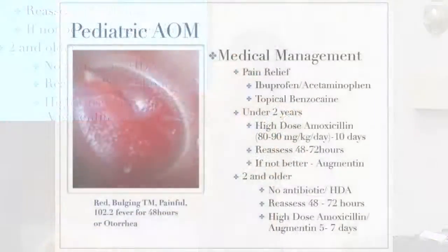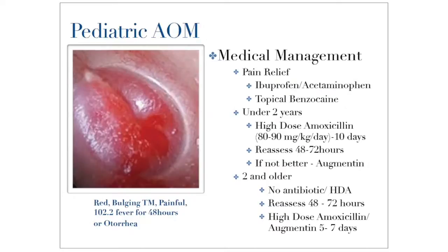But if you've got this red bulging TM, painful fever, and it's been a couple days, or if you just have this otorrhea where the symptoms were preceding and then they got this big bloody, pussy drainage, you're going to make that diagnosis. And the medical management is going to be first and foremost pain relief. You're going to have them on ibuprofen, acetaminophen, or a combination of the two.